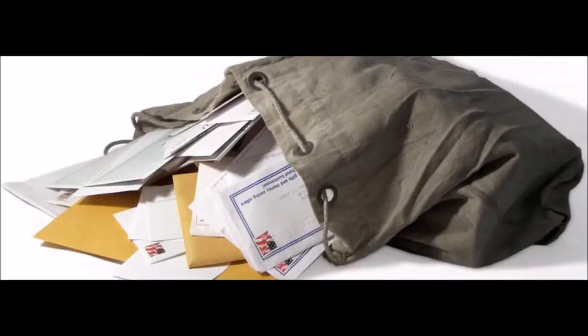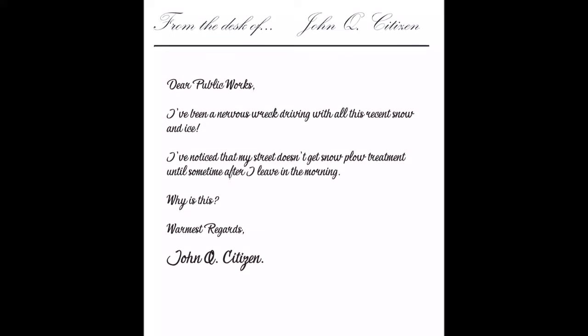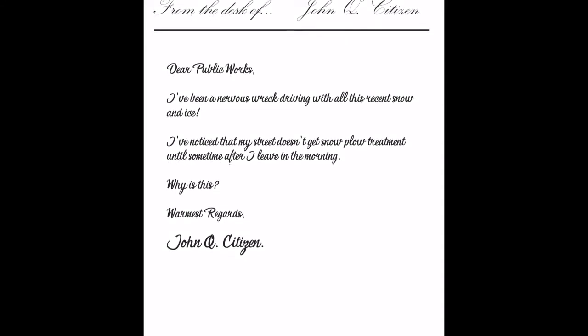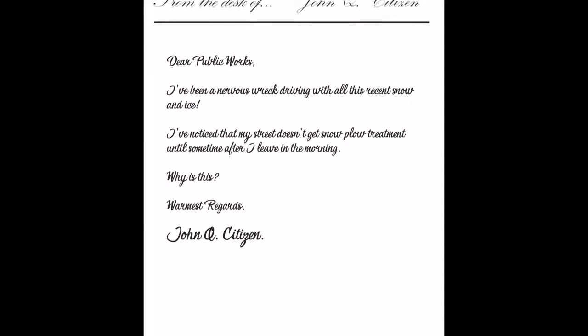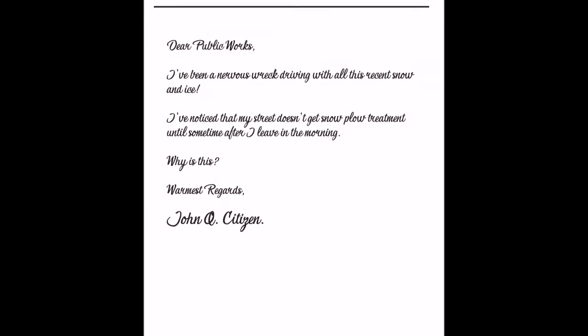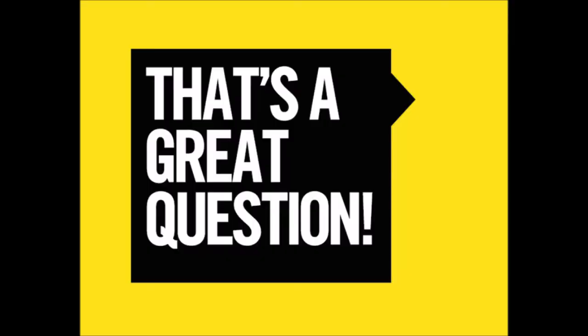This week's trip to the mailbag gives us this letter. Dear Public Works, I've been a nervous wreck driving with all this recent snow and ice. I've noticed that my street doesn't get snowplow treatment until sometime after I leave in the morning. Why is this? Signed, John Q. Citizen. Great question, John Q.